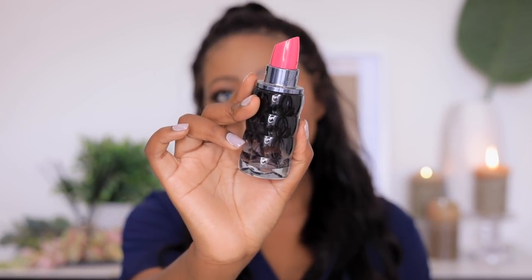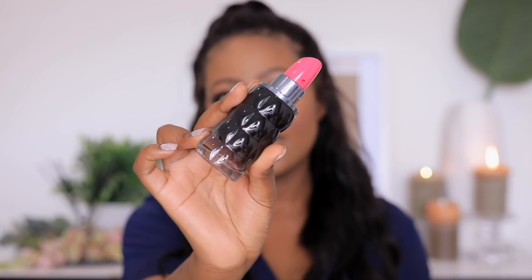The next one I have is this Cacharel Yes I Am. This fragrance, I will definitely say, if you are under 23, you can get this fragrance because it has that sweet note to it. It is in line with your Kim Kardashian scents, your Britney Spears scents. It is very sweet. If you're a mature woman, this might be too sweet for you.